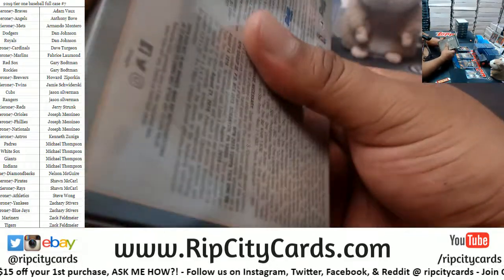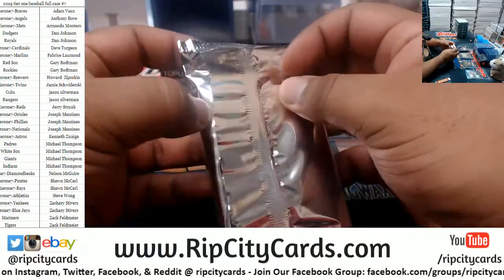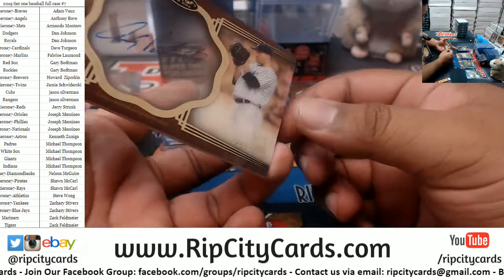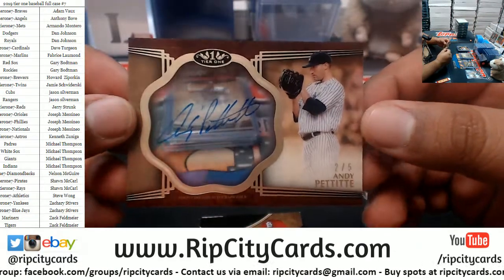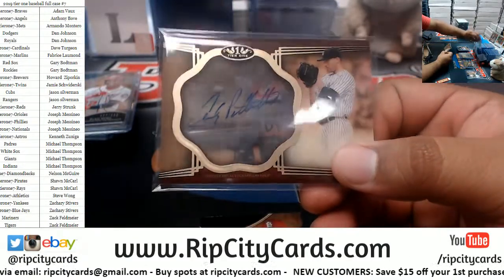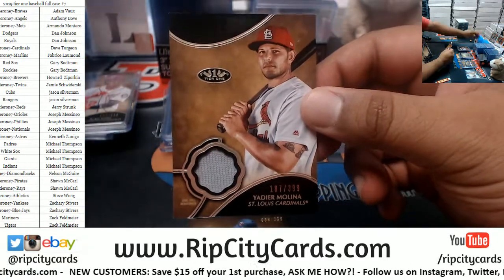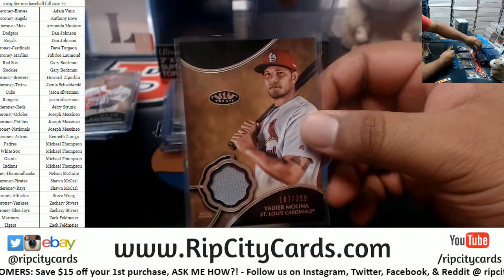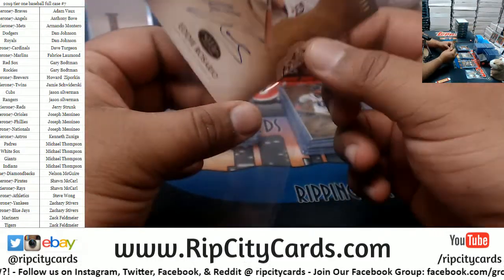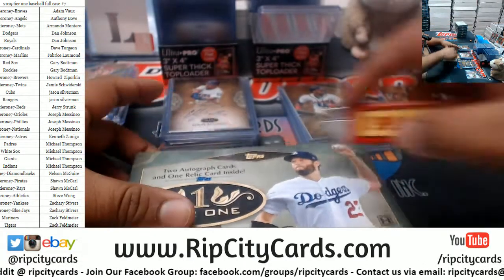Box six. What is this? Oh man, the Yankees. Andy Pettitte. The clear autograph, 2 of 5 for the Yankees. That's nice. That's real nice. Yadier Molina, 399 Cardinals relic. Clear autos, two cases in a row. Yankees on fire. Eddie Rosario, 299 Twins auto. First Neon Deion, and now Pettitte. And we're not done with this case. We're halfway through it.